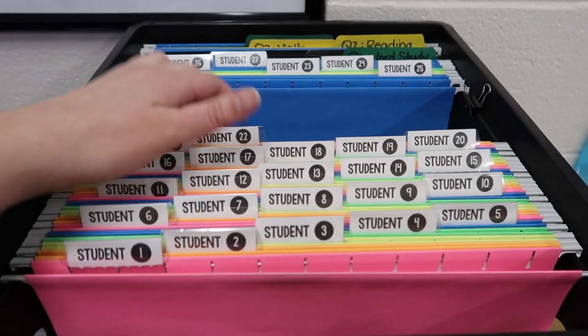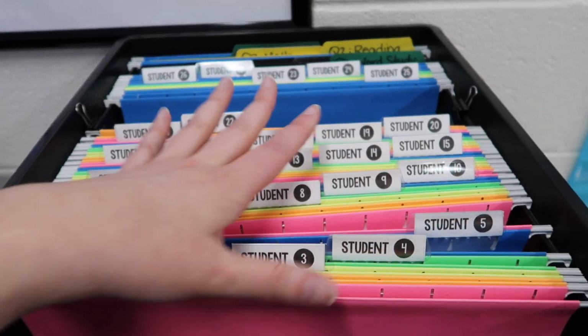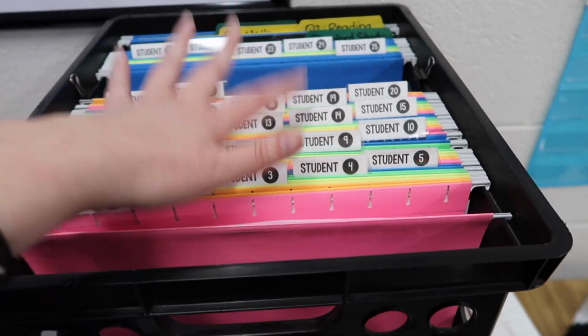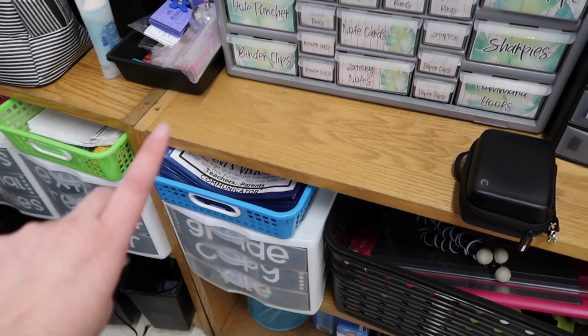Okay, so this is my student files. All of the graded papers go in here, and then I file them into the student numbers that I've already filed for the week, and they're ready to be put into their Thursday folders, which I keep right here so that they can be sent home to parents.